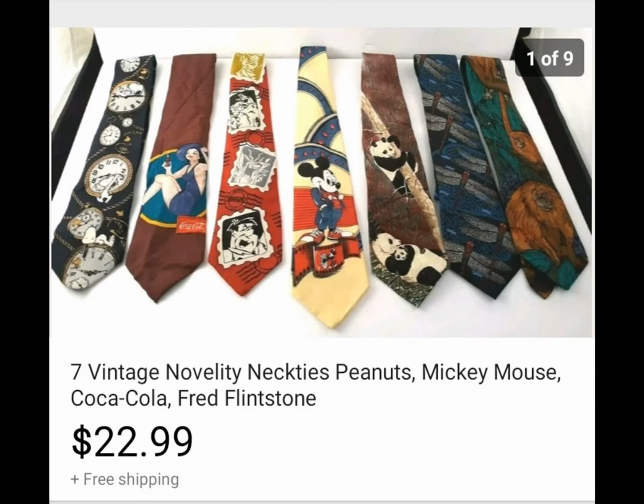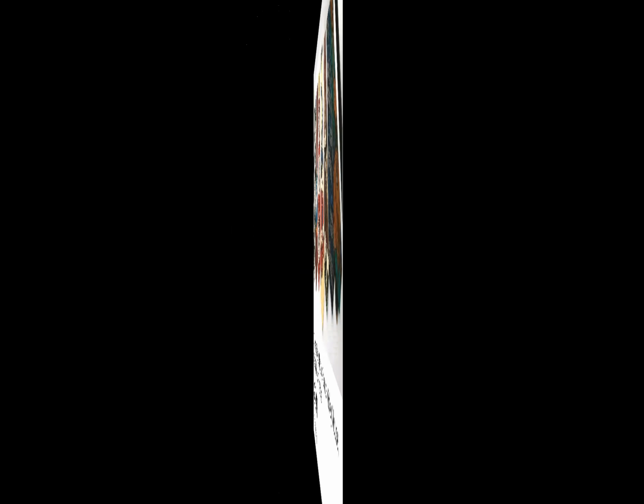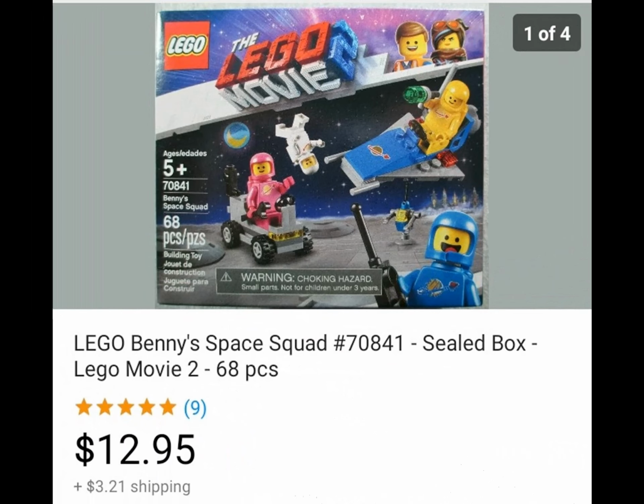Next item is a lot of 7 vintage novelty neckties. I listed these as a lot because they weren't worth very much individually. Next item is more Legos from Walgreens. Cost me $4.95. Sold them for $12.95 plus shipping on top.